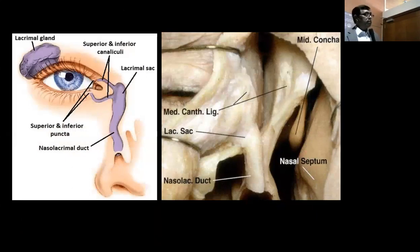And one thing to remember is the lacrimal sac and nasolacrimal duct. You have the superior and inferior canaliculus going to the sac. So you can mobilize the whole thing this way so that you will go this way. So here we've cut the medial canthus ligament, and this is the sac and the duct.